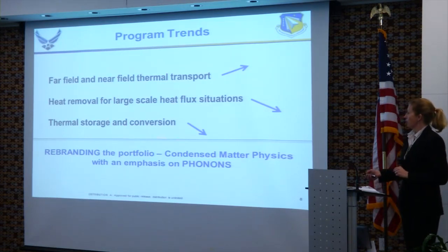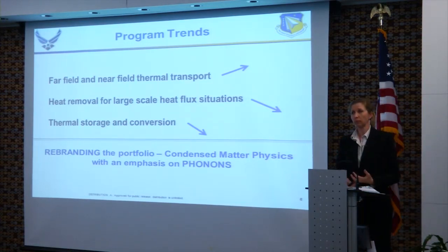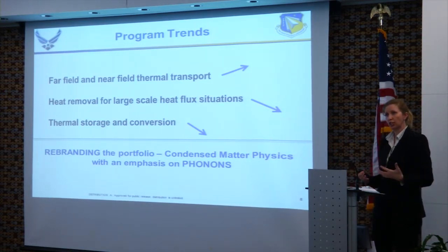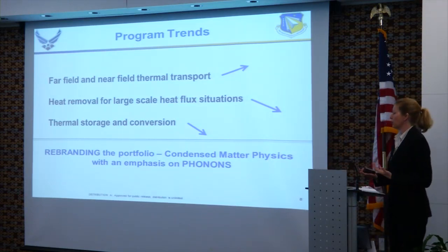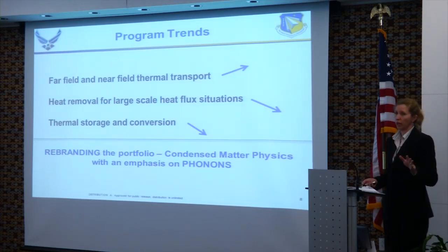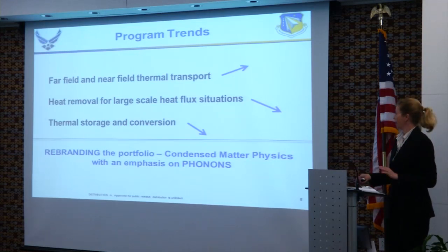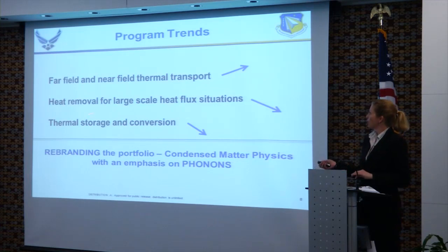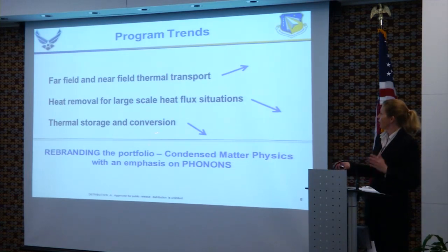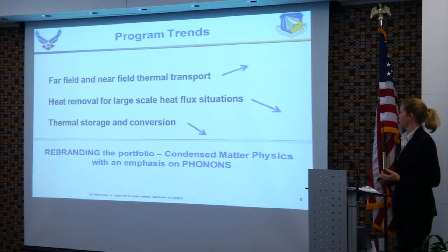And because of that, I've given a lot of thought the last 2 months to really rebranding this portfolio. Its genesis is in the fluids community or the combustion community. The problem is that if you Google thermal science, and trust me, I did, you get a really nice journal on combustion, which has nothing to do with phonons. And if you leave the words thermal science in there, I either get white papers from the combustion community or from the thermal storage and conversion community.